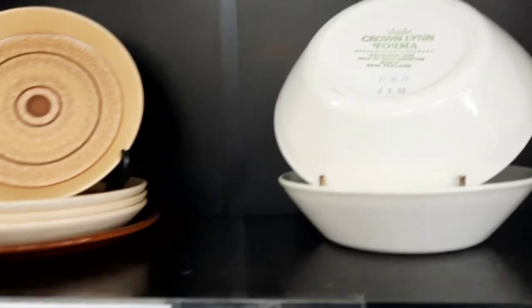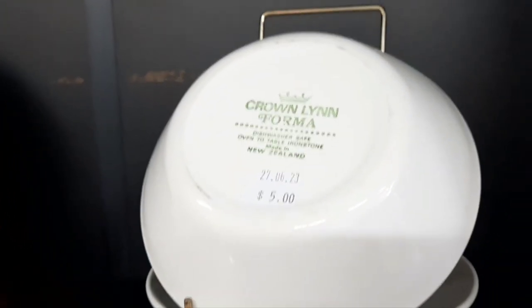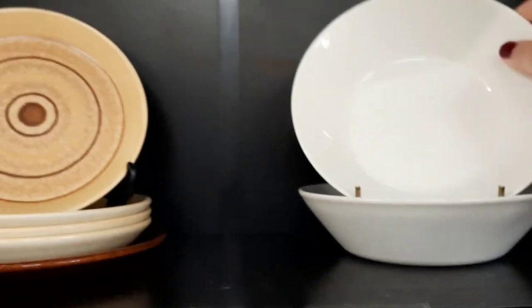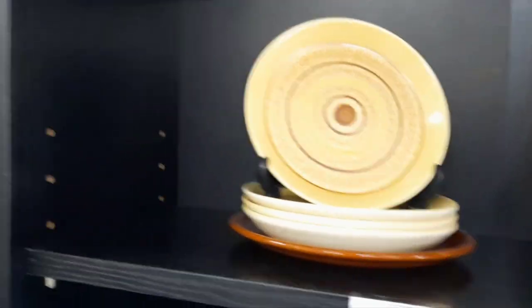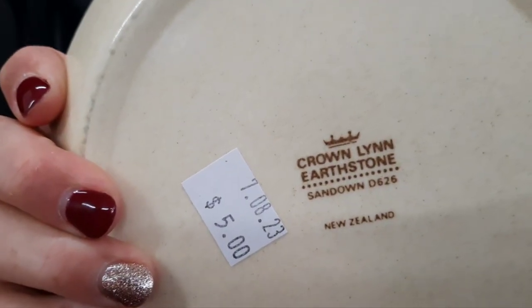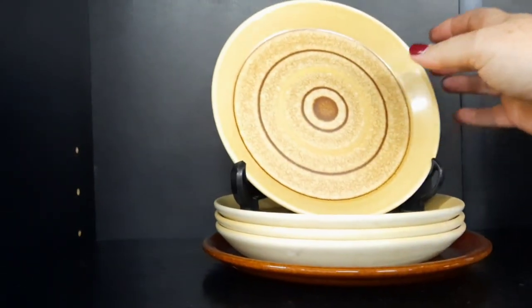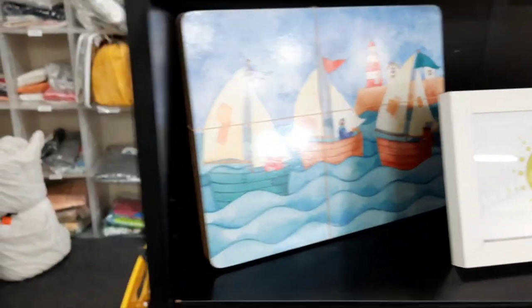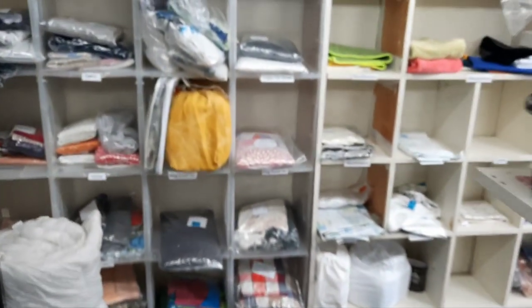And then you've got Crown Lynn. I'm gonna turn that around. Try and do that one-handed. Oh, okay, it's just a plain white bowl. Let's see if I can pop that back carefully. So that must be the Temuka pottery here. Oh no, that's Crown Lynn too. Crown Lynn, New Zealand. Support New Zealand made. I really like those placemats. Great if you've got a little place at the beach. Now, are there any woolen blankets? No. Okay, hard goods, here we go.